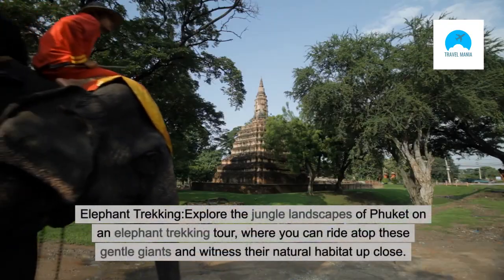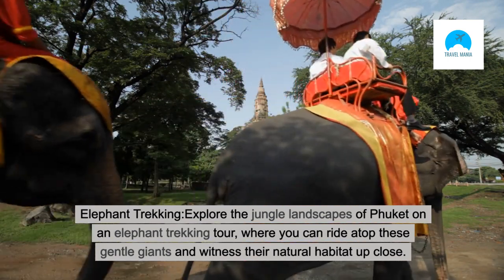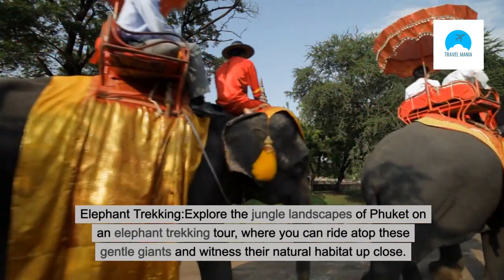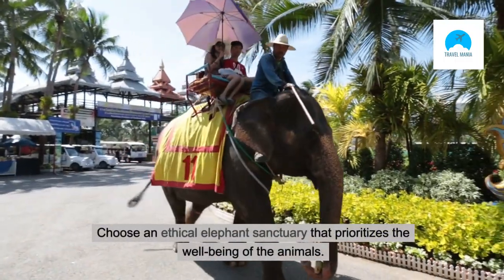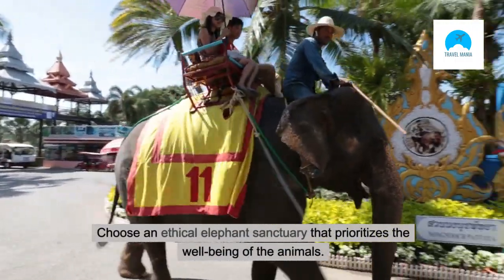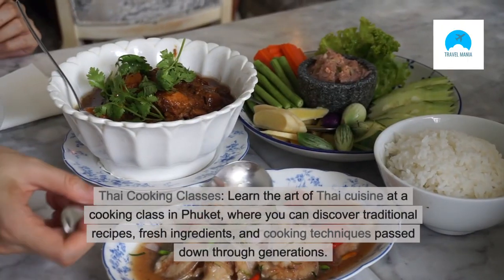Elephant trekking. Explore the jungle landscapes of Phuket on an elephant trekking tour, where you can ride atop these gentle giants and witness their natural habitat up close. Choose an ethical elephant sanctuary that prioritizes the well-being of the animals. Cultural experiences in Phuket. Thai cooking classes.